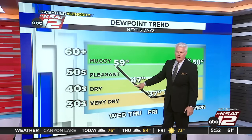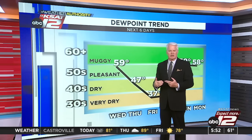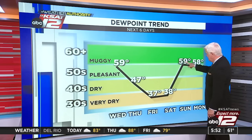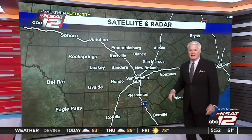Then we get a front moving on through here. This is kind of an unusual situation because we get hotter in behind the front. It's a Pacific front, not an Arctic front. We're going to get some dry air, as you can see, coming on in here. And so then Friday, Saturday look fantastic. And then, boy, just flip a switch. Humidity comes back in here Sunday and Monday for the first part of next week.